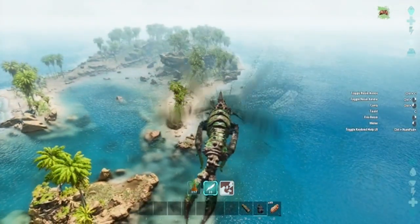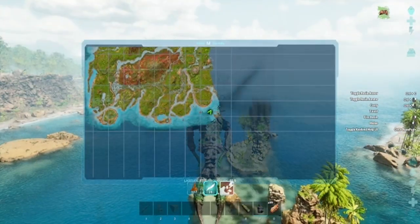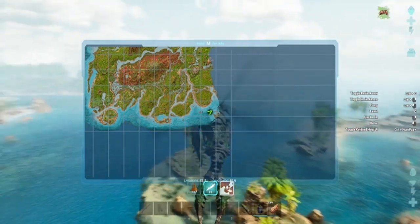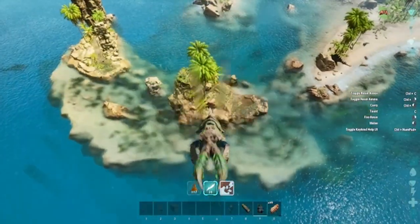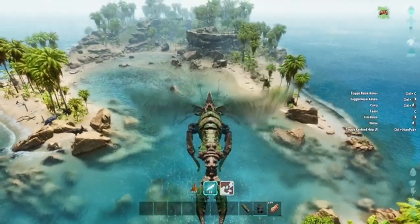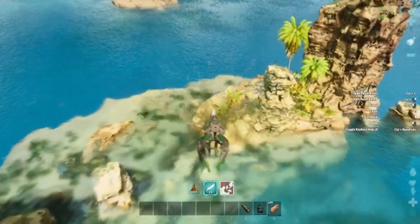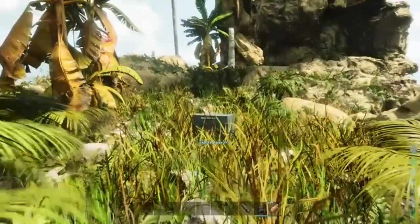Alright, so here we are on Herbivore Island. If you don't know where this is, here we are. Let's see, the little horseshoe bay here. And this tall rock right here is our first dossier.